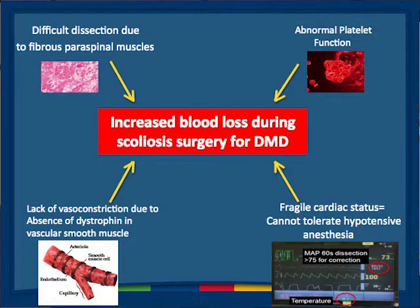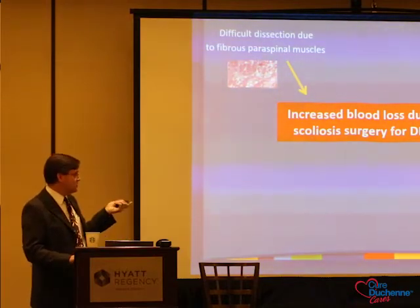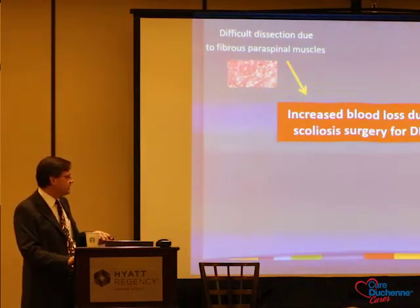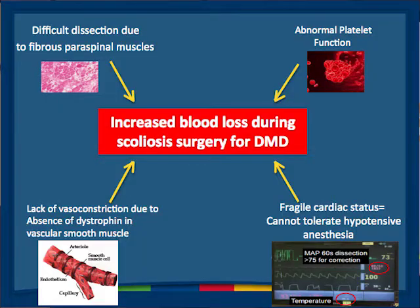The kids also do lose more blood than the average child when we're doing a spine fusion surgery. And there are a lot of reasons. The dissection, meaning when we get down to the spine, the muscles are firmer, just like you can feel the calf muscles are firmer. It's the same with the muscles around the spine. So it's a little harder to get down there. Platelet function isn't normal, so they bleed a little. The platelets help us clot. Normally when we do spine surgery, we keep the kid's blood pressure really low so that there's less bleeding. But because of the kid's heart status, we can't lower the blood pressure as much safely.